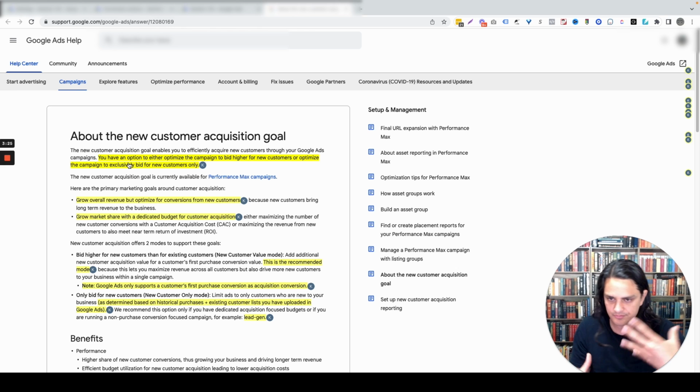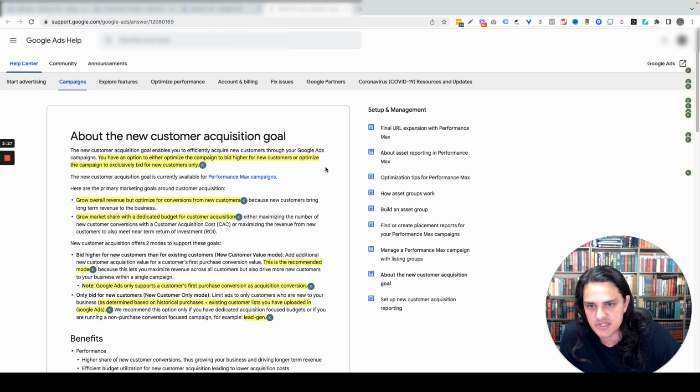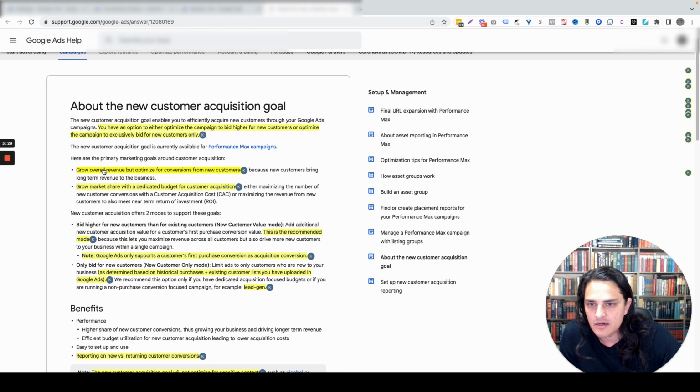So, pay attention to your specific implementation. Primary goals, grow overall revenue, but optimize for conversions from new customers, cool. Or grow market share with a dedicated budget for customer acquisition, what Kasim loves.